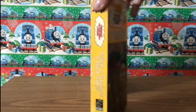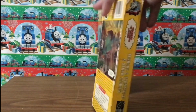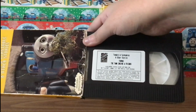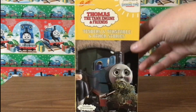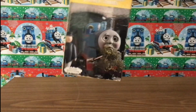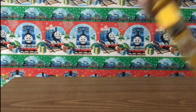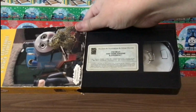Alright, then we have a 92 of Tenders and Turntables. This one, as you can tell, has definitely seen better days. And I want to say, I'm pretty sure this one is a 91 label. Then we have the very hard to find, as far as I'm aware, of the Time Life Tenders and Turntables. And then lastly, we have yet again another 92. And I believe, if I'm correct, this one is a Black Strand label.